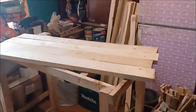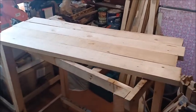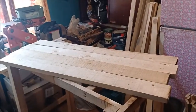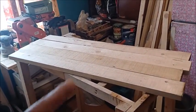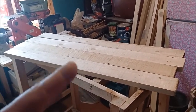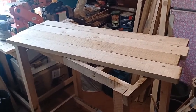Okay, what I want to do is get these pieces right here and make a tabletop. That is my plan, so I want to have it sanded down, and then I will set it on the table. So where did I get these long 1x4 pieces? This was actually the original roofing material that I had for my shed. So I'm utilizing it for a tabletop.